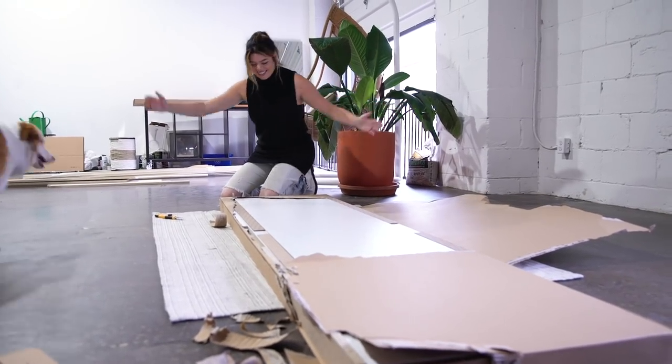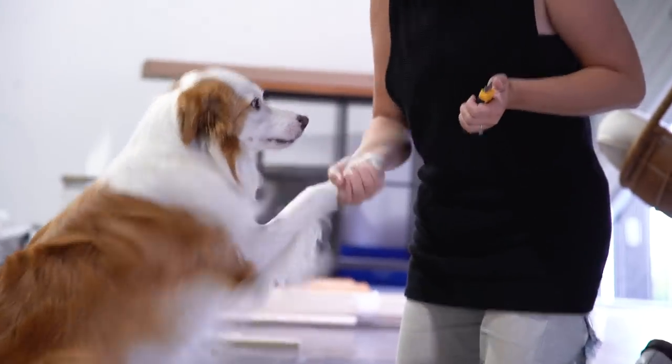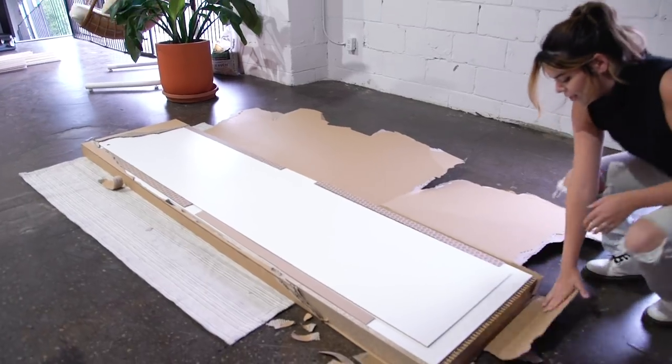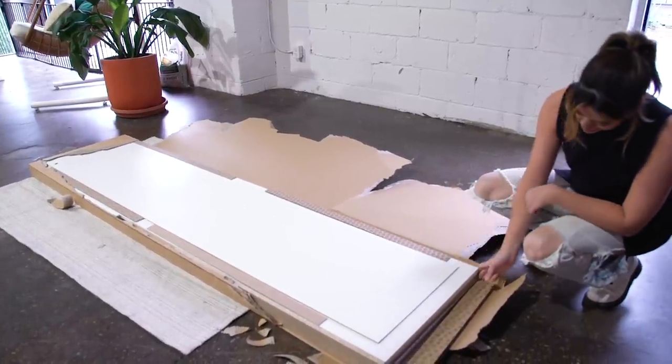Wow, so exciting, yay. Watch, after all of this, the instructions are at the very bottom.